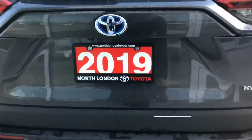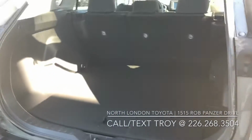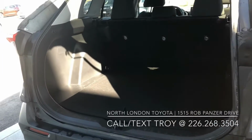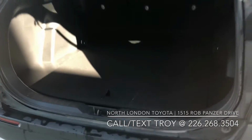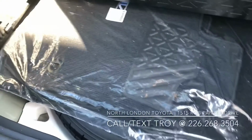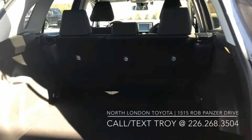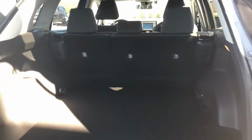We're going to take a look in the back of the RAV now. And this is the same with the gas engine. There is a ton of space in the back here. I mean, that's easily 4 or 5 hockey bags worth. As you can see, you got your spare tire under here, but you do also have those summer mats too. 60/40 split. That's standard on Toyotas.